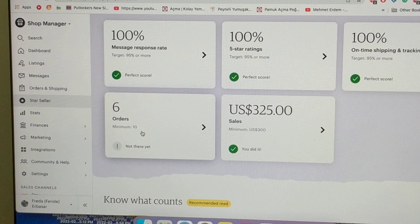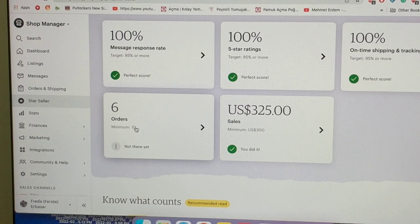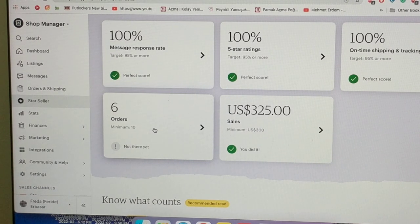If I get a sale, I'm lucky, but if I don't, I don't, right? But I was always shy for one sale. All these months I've been checking, and it was driving me nuts. Finally, I made my 10th sale on February 27th, so I was qualified for the star badge, and I shipped it ASAP the next business day, so I got my badge.